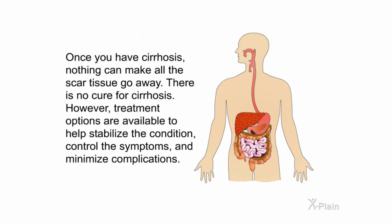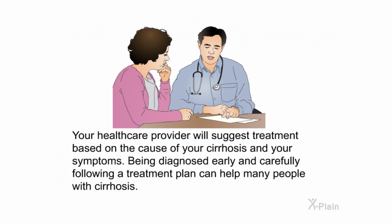Treatment. Once you have cirrhosis, nothing can make all the scar tissue go away. There is no cure for cirrhosis. However, treatment options are available to help stabilize the condition, control the symptoms, and minimize complications. Your healthcare provider will suggest treatment based on the cause of your cirrhosis and your symptoms. Being diagnosed early and carefully following a treatment plan can help many people with cirrhosis.